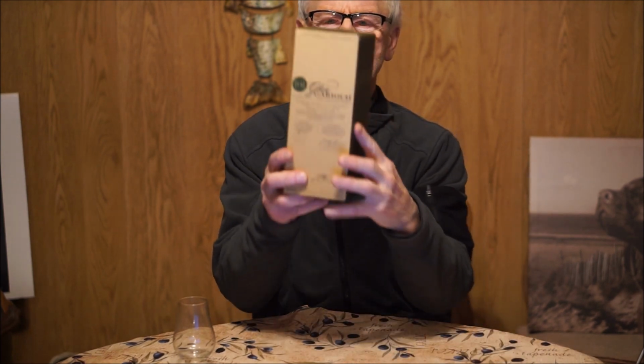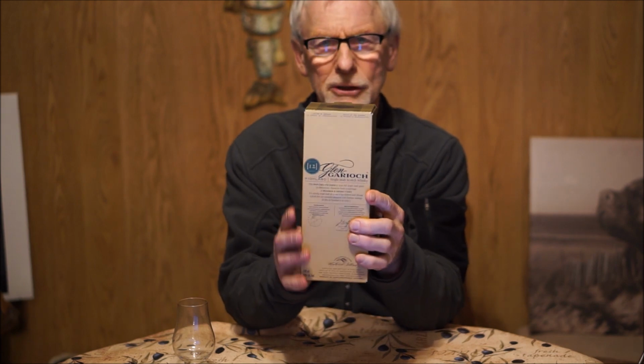Well, folks, welcome again to Noel's World of Whiskey. And we are going to do a review on another Glen Garioch. This is actually one that I got familiar with many years ago, and it's been one of my go-to favorites and priced ridiculously low for what you're getting.